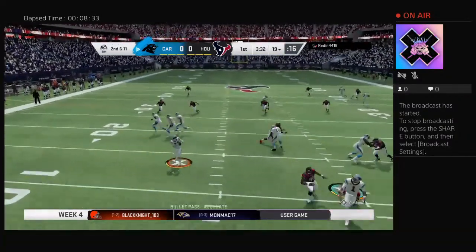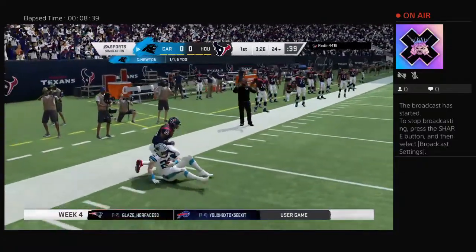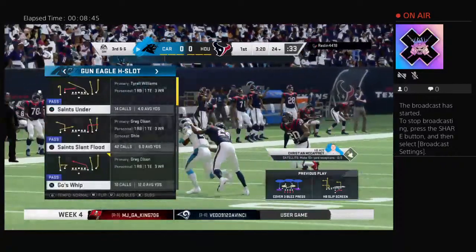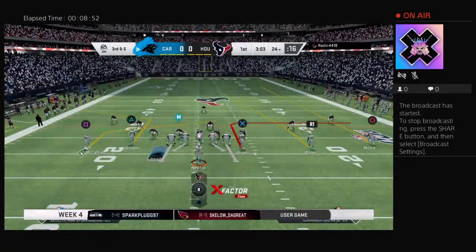After the run, Newton going to throw. They'll set up the screen to McCaffrey. Stopped at the 24-yard line after a gain of 5. As a passer, you're always trying to find that open window to throw the ball downfield. How about this one? Right in the middle of the field, right in the heart of a defense.